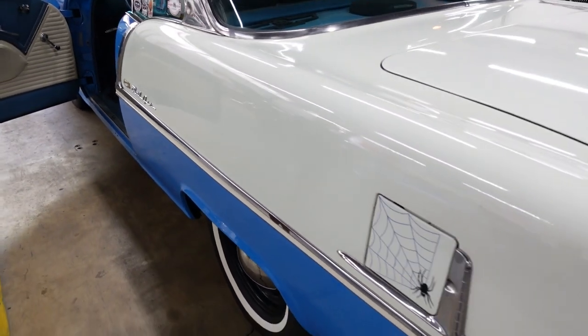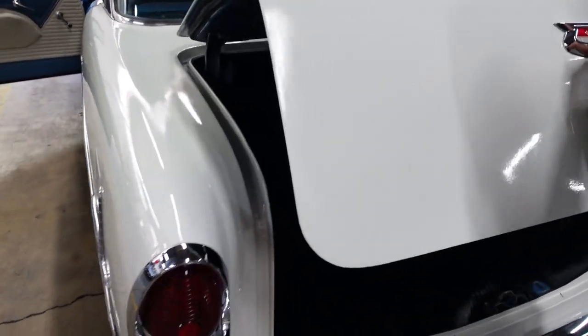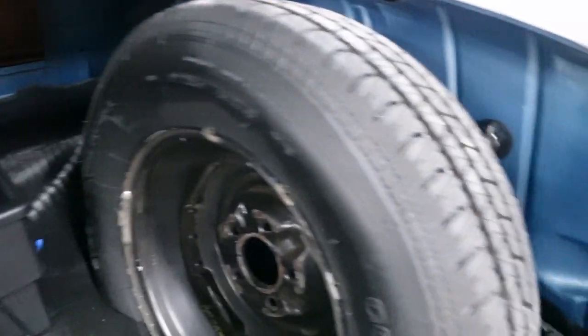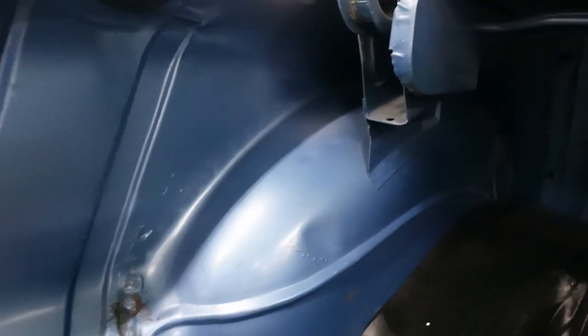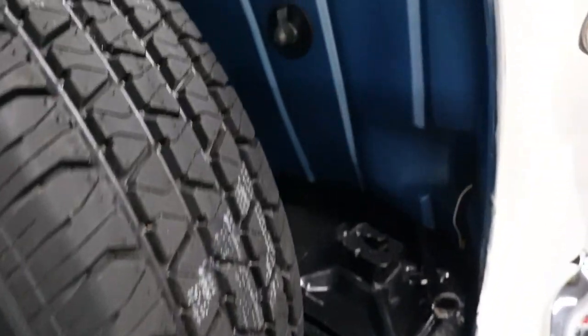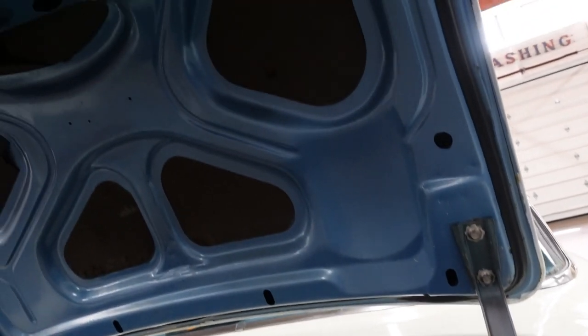Moving to the trunk, this allows us to see where the battery is located. It's in the middle, and there is a cutoff switch located here for convenient access when the vehicle is stored. The inner fenders appear to be original and in good condition, and the trunk floor itself appears to be original as well. A rubber mat sits on top, and a spare tire by Cooper has never been driven on.